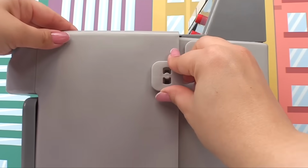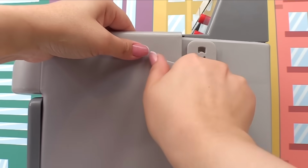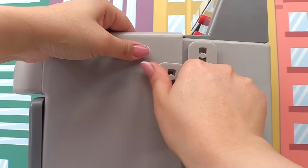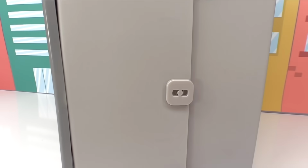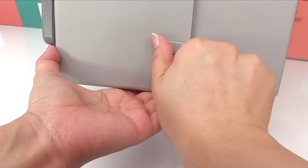Let's see. If they twist, it means we did it right. And the twist will lock it into place. That one worked. Let's do the second one. Awesome. And how about the last one? There you go. Now let's do the other side.